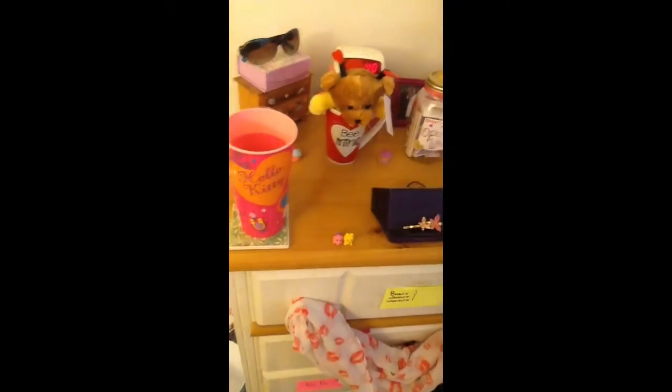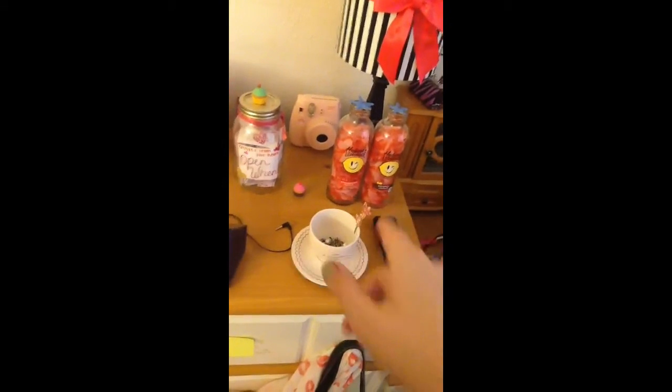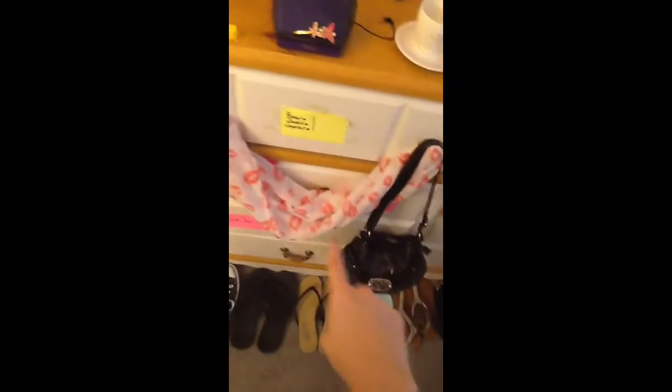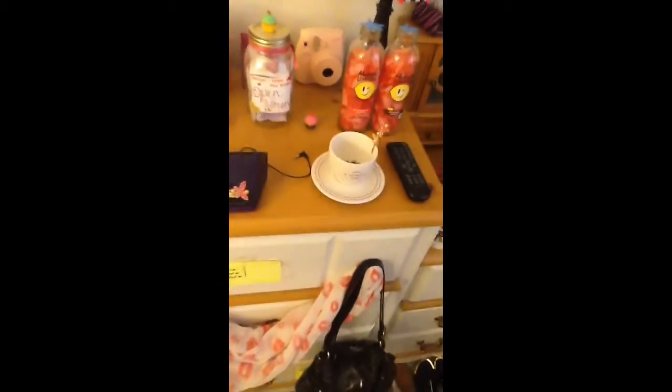Just some cups, more cups, sunglasses, clock, camera, little decor items. I store my earrings in here, my TV remote, because I have a TV now. I have a, what is this called? A lamp, duh. And then down here I have some shoes, my purse, my scarf, my speaker, some little squinkies, a candle, you know, all that jazz. And then I have this little sign back here that says, "Keep calm and carry on."